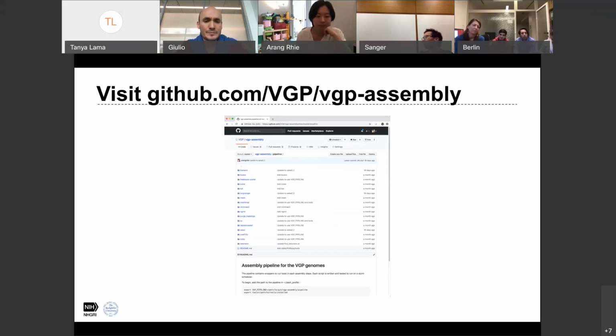There is also something that's not for the local version, but for DNA Nexus. I think we are going to update a sort of tutorial which goes step by step throughout the pipeline and lets you know whatever you need to do at each individual step.